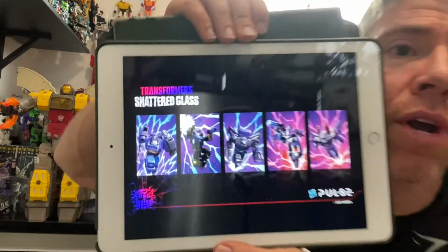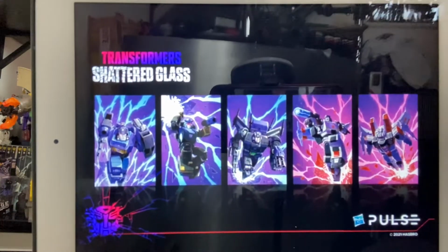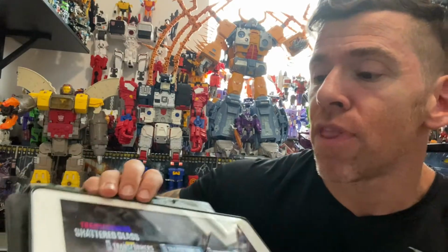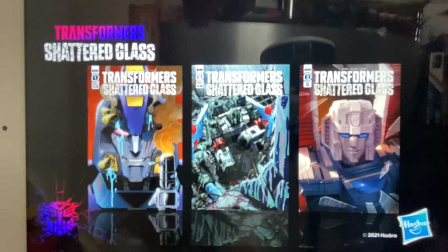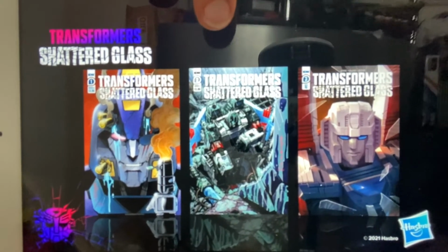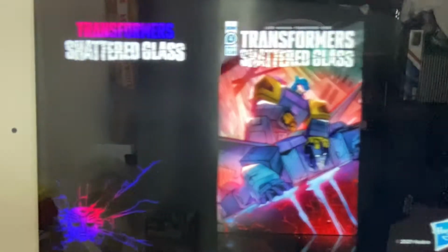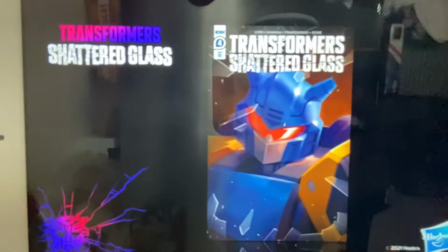But what it was talking about, these are the 5 exclusive covers that you're going to get with the figures only if you get them from Hasbro Pulse. But then it was showing you the other covers that are going to be available if you're just buying from IDW, and again, all of them are looking fantastic. Same thing with IDW, and I love the way they do this. They've got the different covers.